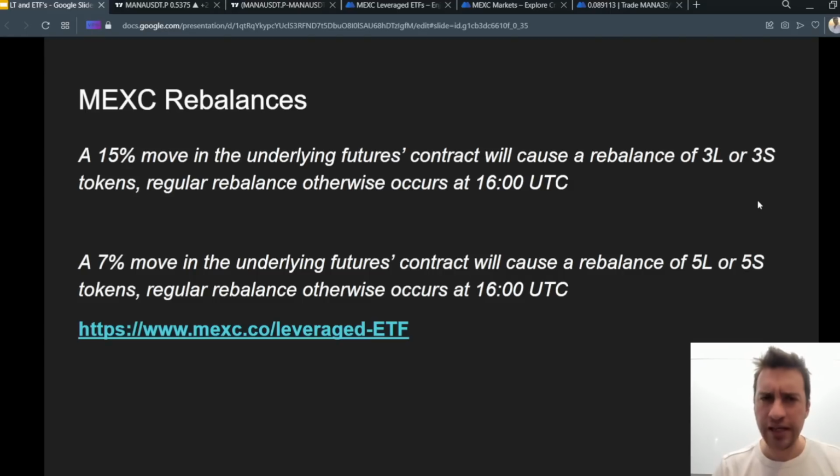So let's go into exactly how we can take advantage of this and how I have personally. Here's what you have to know. For MEXC rebalances, there are three kinds of tokens, but we're going to cover two. There's 3L and 3S, which are triple leverage long or short. There's 5L and 5S that are quintupled, cool word, quintuple leverage short or long. These tokens are going to forcefully rebalance at 16 o'clock UTC. But if the futures market moves at that exact threshold, 15% for the 3s or 7% for the 5s, then a forced rebalance occurs.